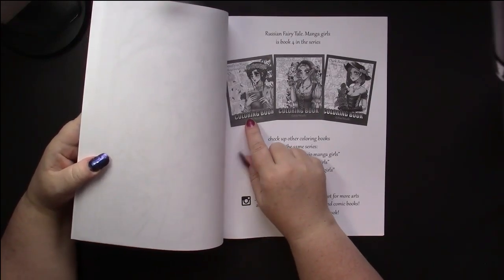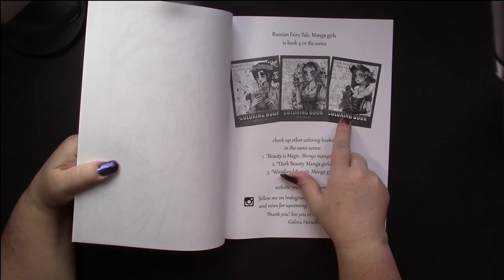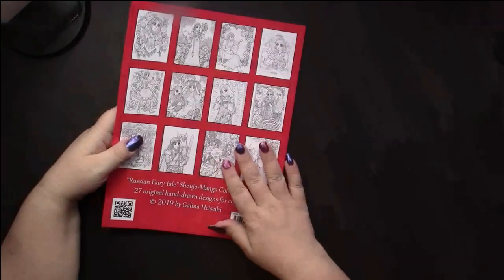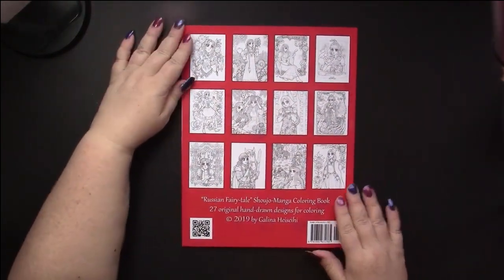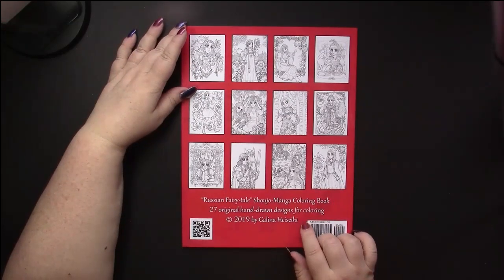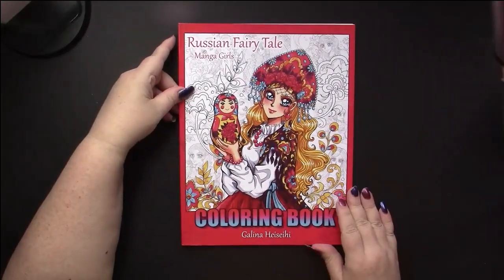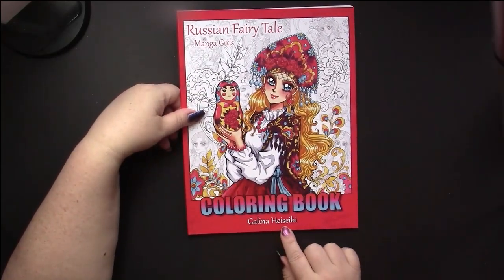The other 3 are Beauty is Magic, Woodland Beauty, and Dark Beauty. So she got me 2, and next, in this month, in February, I'm picking up the other 2 because I have to. I have to have this whole set. So there are 27 original hand-drawn illustrations in this book. And once again, that is Russian Fairy Tale Manga Girls, and the author is Galina Hysaihi.